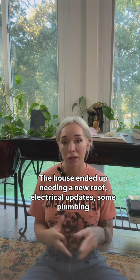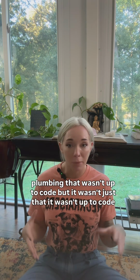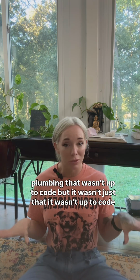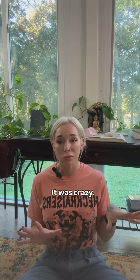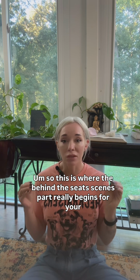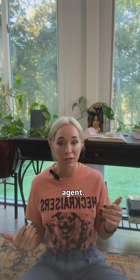The house ended up needing a new roof, electrical updates, some plumbing that wasn't up to code, but it wasn't just that it wasn't up to code. Like, it was all kind of like upside down and sideways. It was crazy. So this is where the behind the scenes part really begins for your agent.